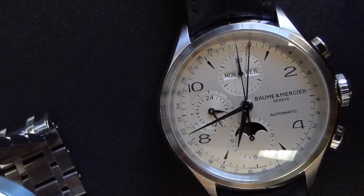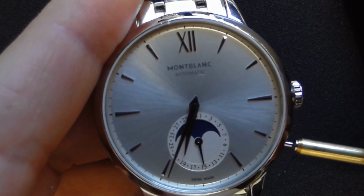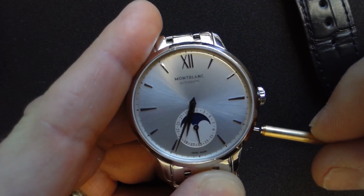So what do the pushers on the side do? So the pusher here on this one is going to advance your moon phase. Wait, hang on a second. Let me see if I can show a little more here, like that. How is that? Yeah, it'll zoom out for you there.